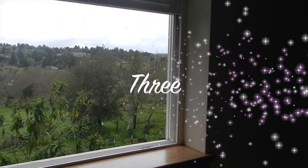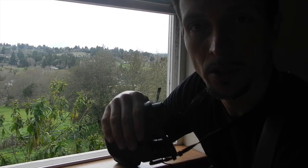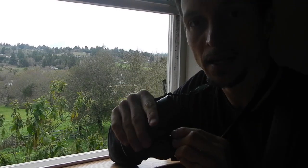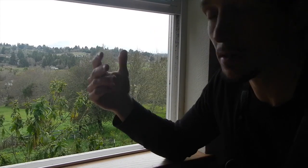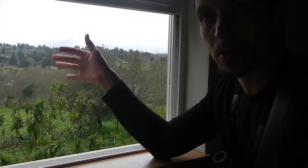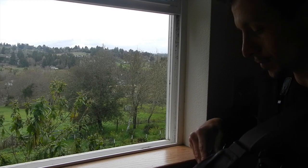Number 3, look out your window. If you have a good window at your house, one of the things that you can do on a rainy day is nature journal from your window. It's a great place for watching birds, especially if you're on a second story or if you have a feeder nearby. It's also a good place to do landscapitos, and even if it's raining, you can open the window and maybe a little bit of rain will come in, but not too much.